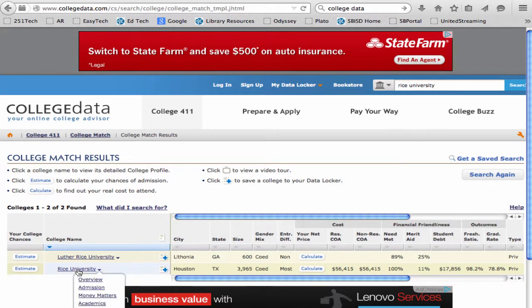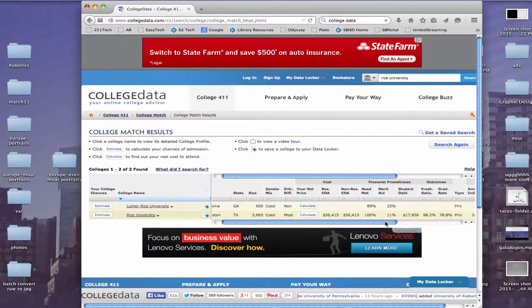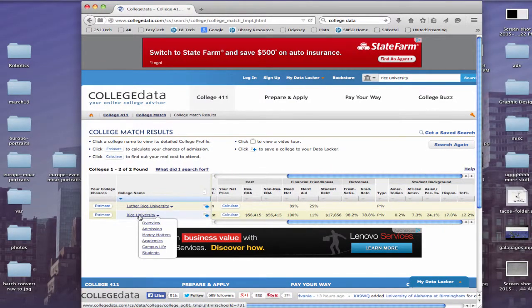So I've searched Rice University. It's brought up Luther Rice University and Rice University. And I want the one in Houston, so even if I was confused, I can see here that this is the one in Houston. I can see a little bit of data here, but if I click on the school, I'm going to get a lot more.